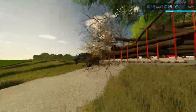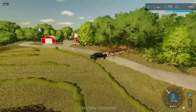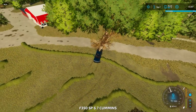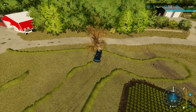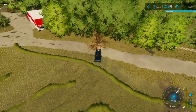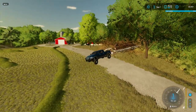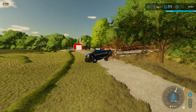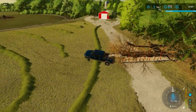The tree hit something apparently. Alright, so it's got to come over more. We got wood area on both sides of us. I'd put it over here driving these bushes over here. Man, I got some suspension on this, bro. Yeah. Probably best.